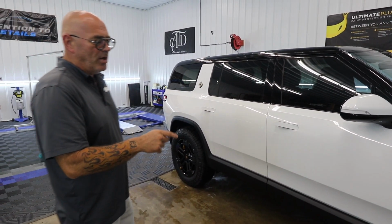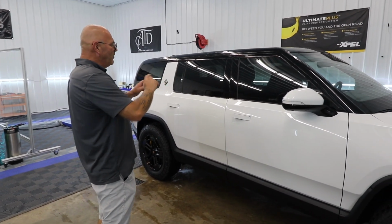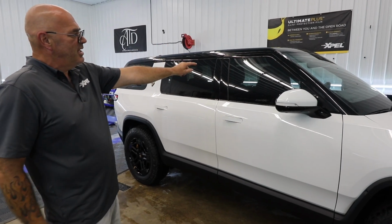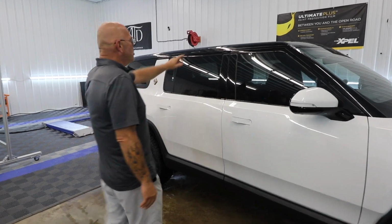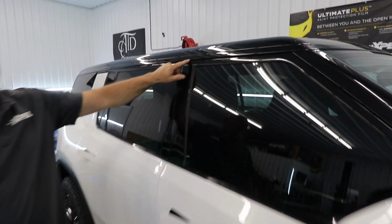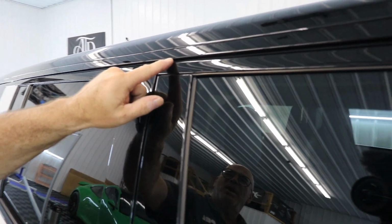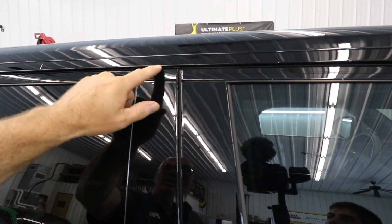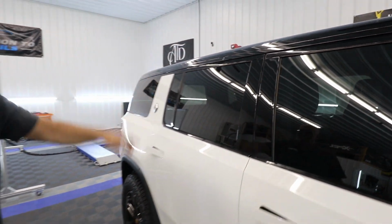Then we stacked it with our ceramic coating from Xpel Fusion. All trim, everything. Then we did the front window tint in Xpel XR Black at 35%. This, we did a chrome delete. It's not vinyl. Vinyl does not last. Don't waste your money. But this is the Xpel Black 10-year warranty. And so we did all the chrome trim all the way around it. So he wanted it blacked out.